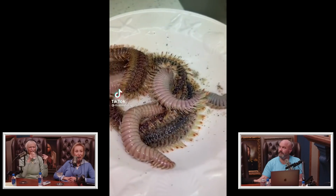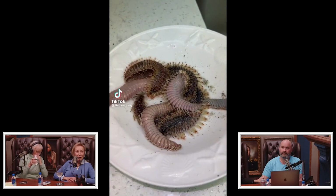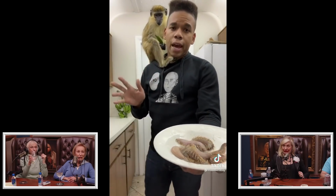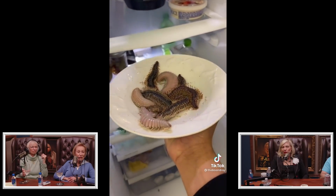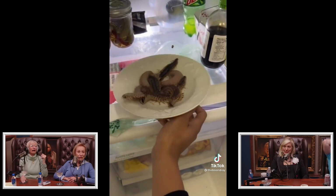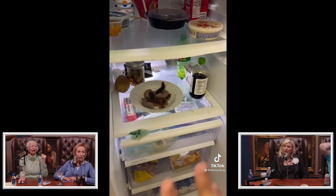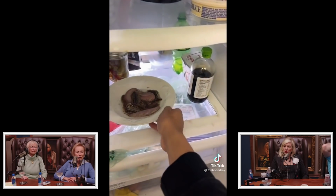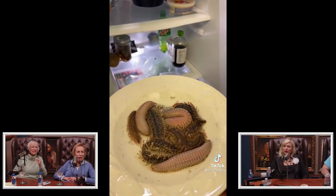So today, we're about to cook some hog toenails. Now, don't knock them till you try them, but they are in the worm family. I will give you that. So the first thing you're gonna want to do is put them in the refrigerator so that they'll slow down and stop moving as much. Okay, now they're nice and slowed down. Barely moving.